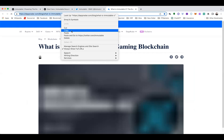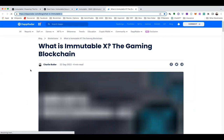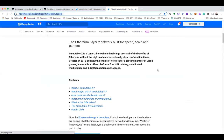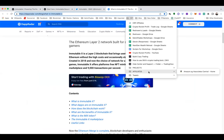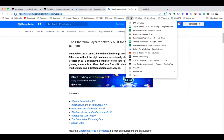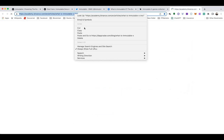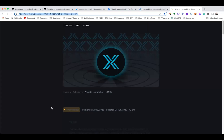For those of you who don't like to read so much and just want to know what Immutable X is, you can go to this website, which has a very nice explanation of what Immutable X is. Go and do your own research, read up more about it. Then another site that explains what Immutable X is is from Binance, so it should be accurate.